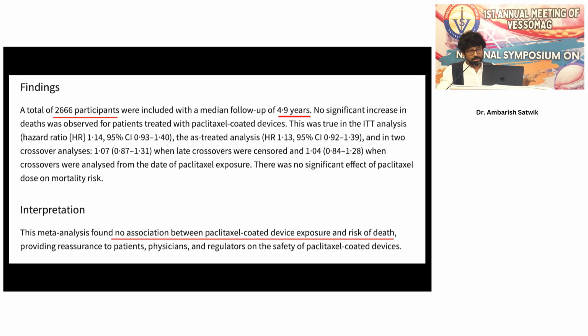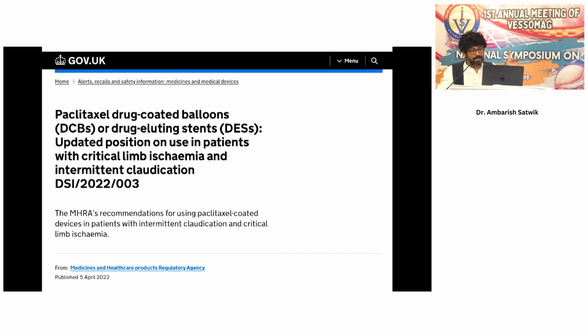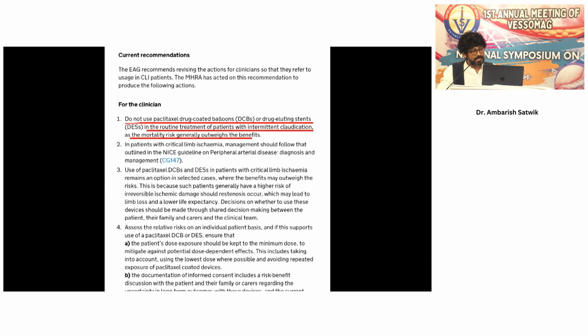And it's now, following this, last year, that the FDA has removed its red flag from drug-coated, paclitaxel-coated balloons for its mortality signal. But the British have still not done it. The MHRA in the UK still hasn't updated this, which is do not use paclitaxel drug-coated balloons or stents in the routine treatment of patients with intermittent claudication, as the mortality risk generally outweighs the benefits.